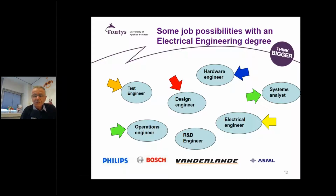I just mentioned a few of the many companies which are located here in Brainport region: Philips, Bosch, Van der Lande, ASML. But there are many more.